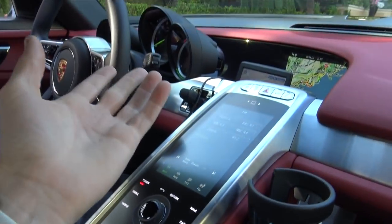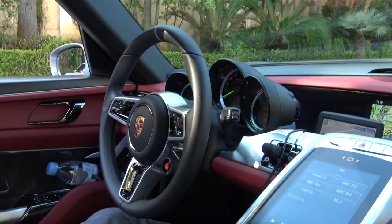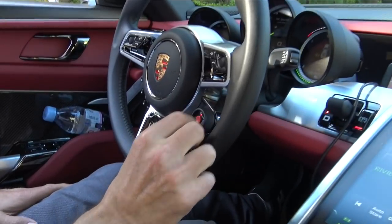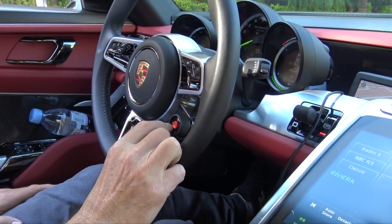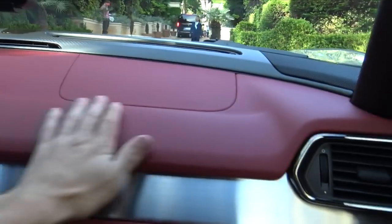So as you guys know, of course, 918 of these were made. It is an absolutely rapid car, and right now we are in electric mode, I believe. Correct. So we can slowly work our way up through hybrid, sport and race at the end. Race, God, that is going to be pretty special. But I'm loving the color of this interior.